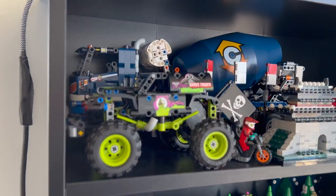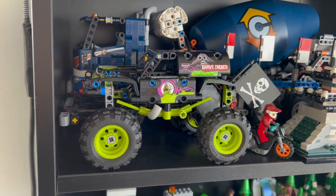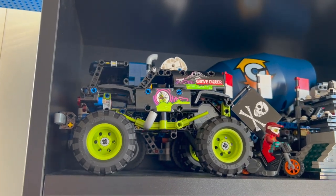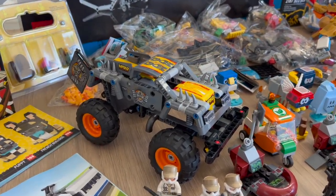These are intended to go up against the other Monster Jam sets. You can see the Gravedigger truck right here, which is one that released earlier, in 2021. Also some interesting recolors and color scheme there, but I think the ones for 2022 are a little bit more interesting and cooler than this. And we also got another one you can see right here, which is one of the other Monster Jam trucks.